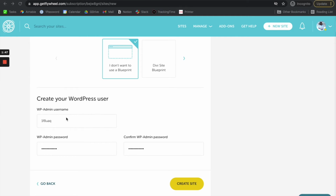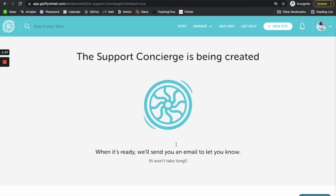Okay, so I've entered my username and my passwords. So I'm going to click on Create Site. Okay, and so now the Support Concierge, this website is now being created. This does take a few moments to actually go through and be set up. So what you can do is you'll be sent an email once your website is ready, or you can just stay on this page until your new website is created.